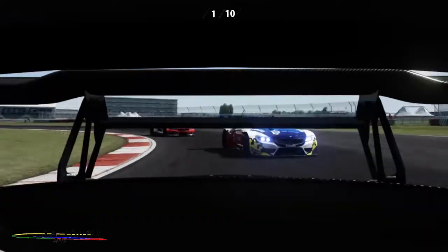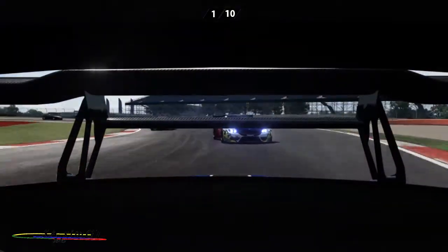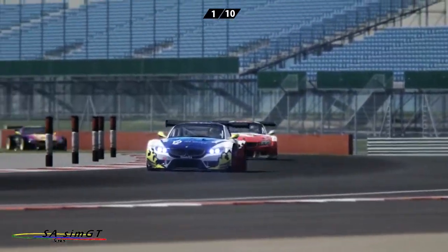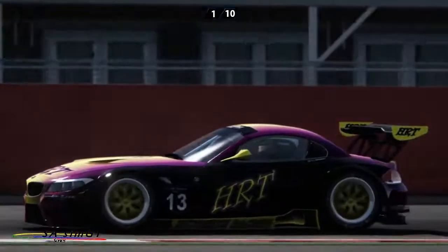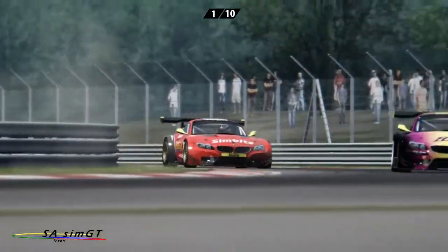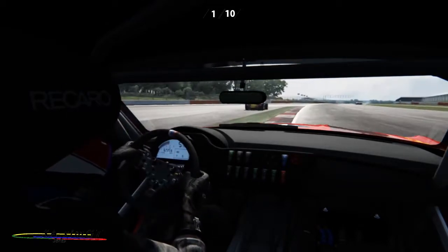The Shadow Ghostworks cars of Chris Brown and Marcus Steyn still with their Ghostworks 3.0 liveries. They will be changing that for round two at Imola. Heinecke doing well in his first ever race in the South African simGT series, holding off this man Chris Brown.